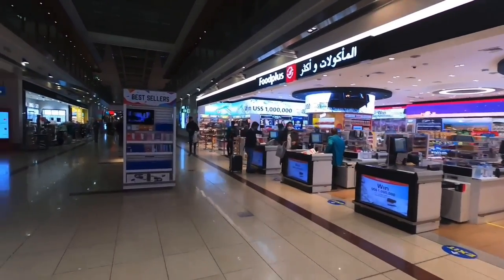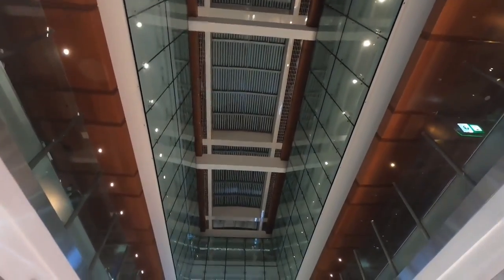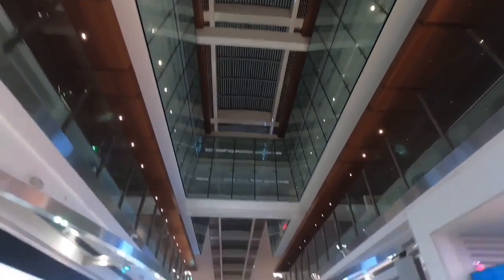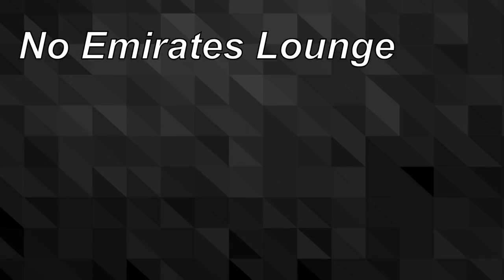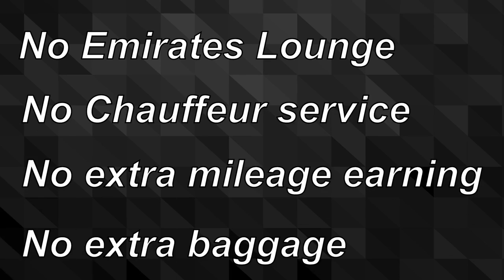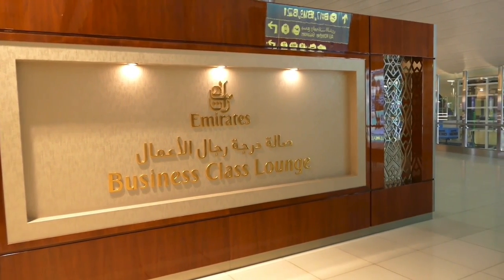I was checked in without fuss and was soon airside, and suddenly remembered that because I was on a cheap upgrade I purchased online check-in, I wasn't actually entitled to use business class check-in. You see, when cheaply upgrading from economy to business, you're not allowed to use the Emirates lounge, have chauffeur drive limousine service, the extra miles or extra baggage allowance that a proper business class fare would entitle you to. Oops. So, no Emirates lounge for me today.